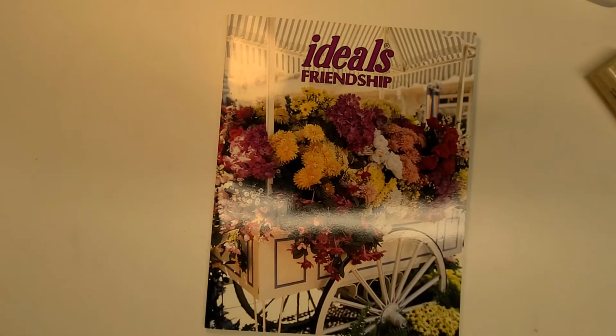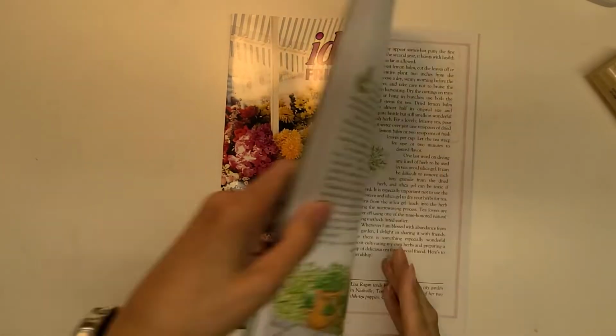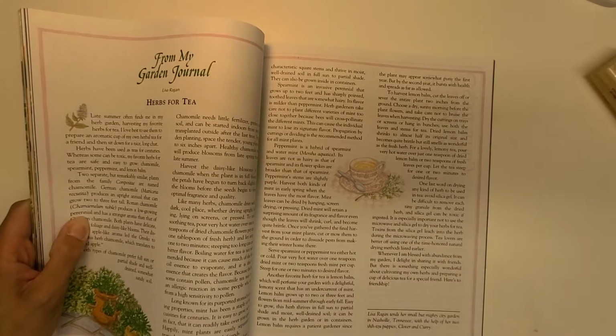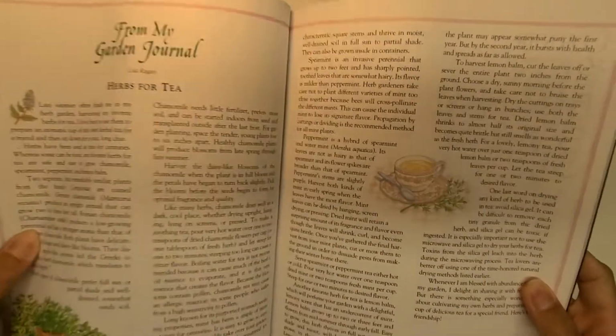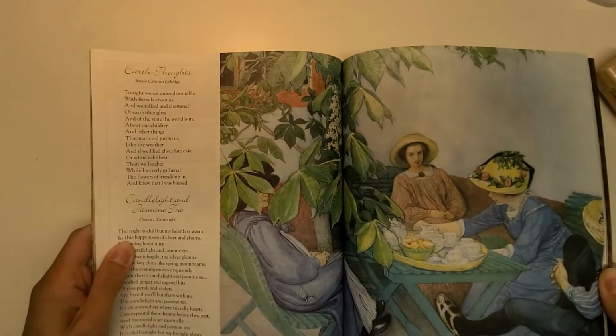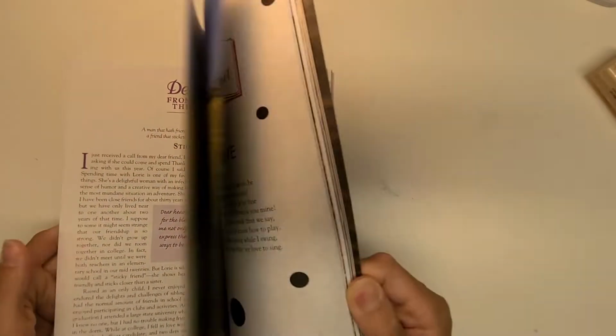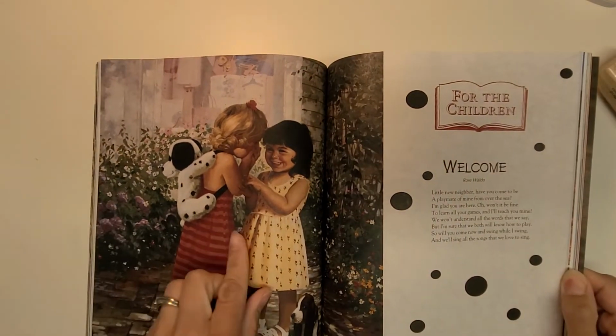Here's another one that is a nature journal, or nature book. I'm already calling it a journal. It has the beautiful imagery that I love, which is artsy, realistic, super dainty looking. There are some ladies having tea. How precious. Oh my gosh, isn't that cute? And so I picked this up. Oh, I love it.